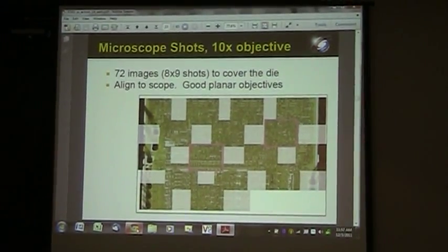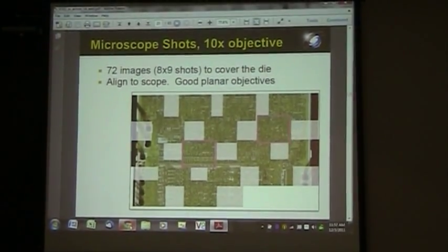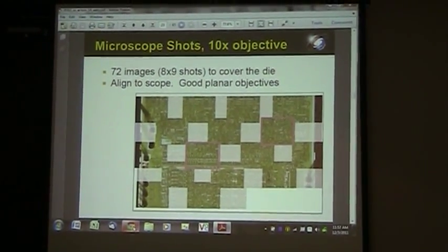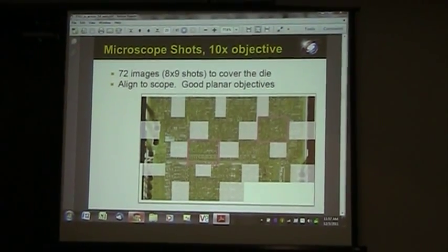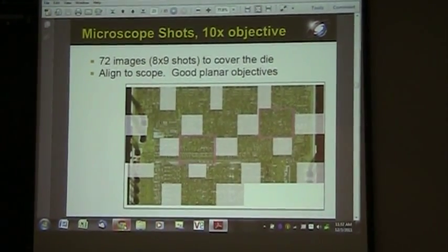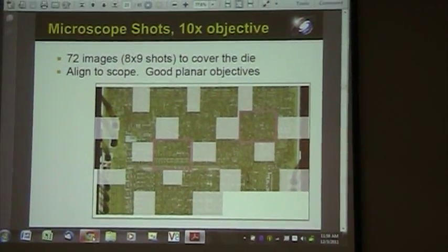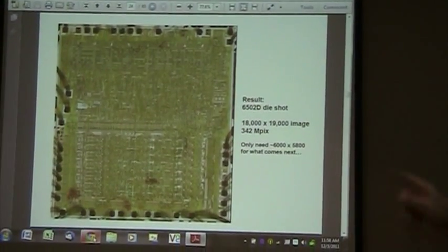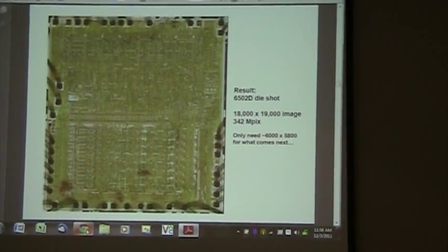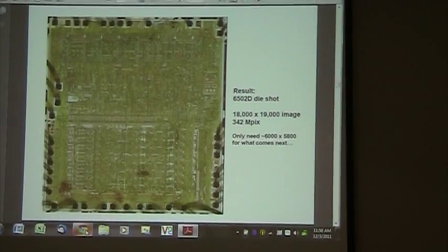What we've done subsequent to that is find another collaborator who was a real image management specialist. With a piece of software he's able to take the individual shots that we have and align them automatically, rather than doing it the way Greg did on the first one, where he had to do it all by hand. And that's the first die shot that he took: the complete shot with all the layers on top of the chip.